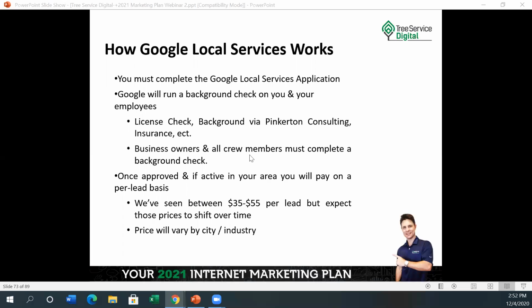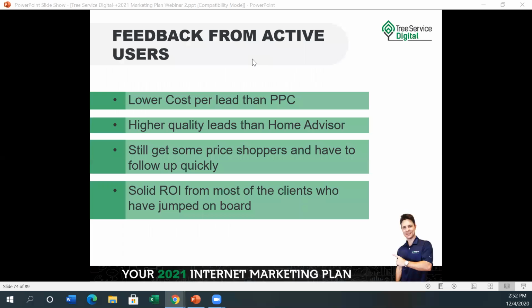But expect those prices to shift over time because more and more tree service contractors are now getting Google Local Services Guaranteed. It also is going to vary by city and by industry, depending on how many people are advertising in your market. But this is the feedback we get from some of the active users on Google Local Services.